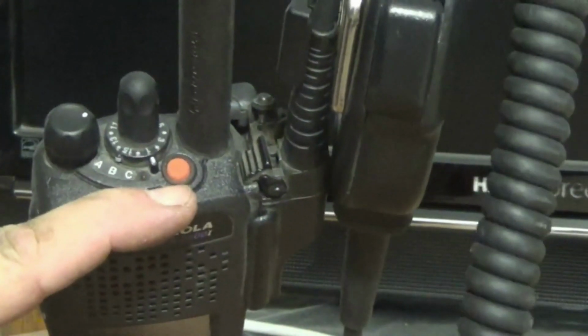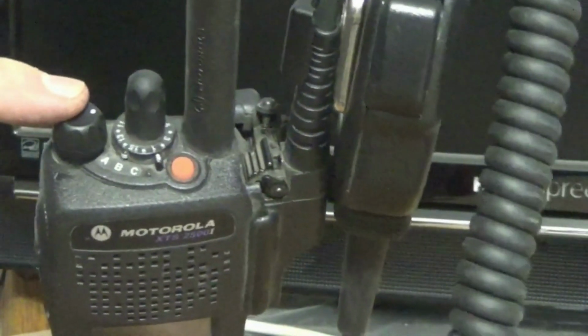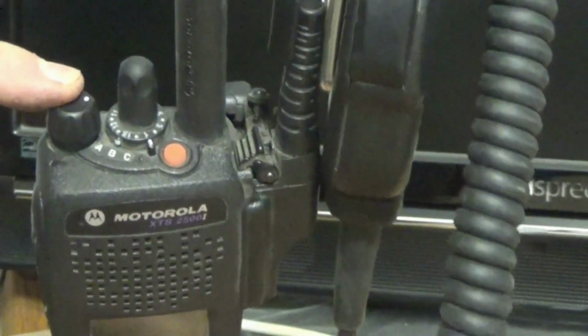Do not punch the red button, as with the other one. If you do, you have to turn this completely off to stop that emergency thing, etc.